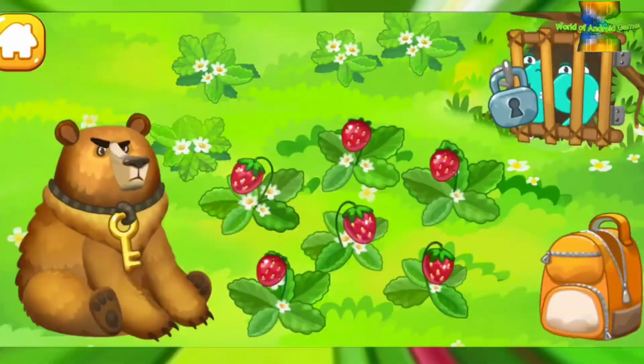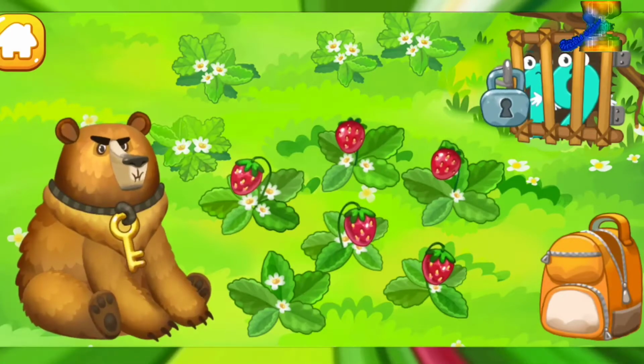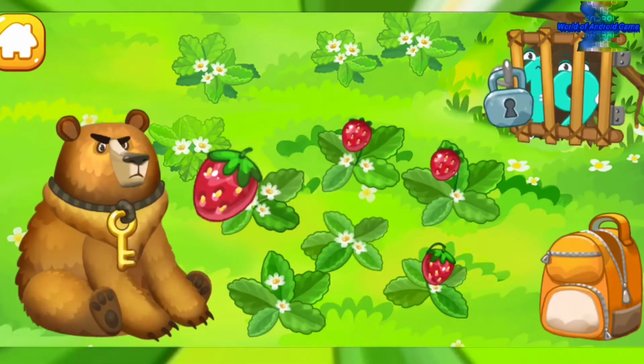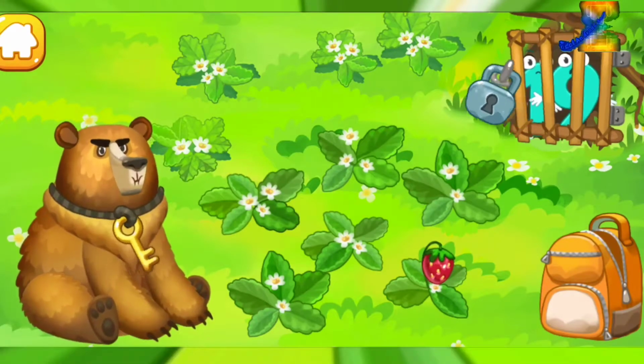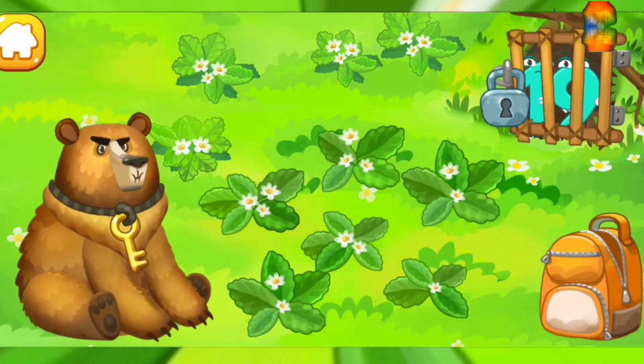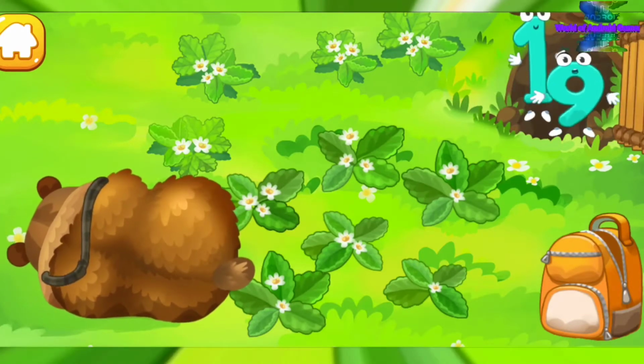Number 19 is in a hungry bear's den. Let's feed him wild strawberries. Maybe he'll fall asleep. Drag the berries to the bear's mouth. Hooray! There's the key! Done!